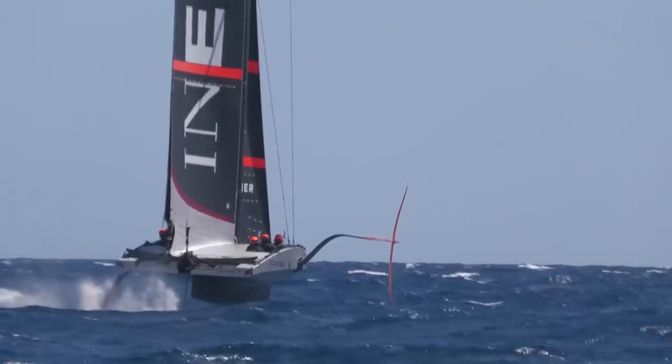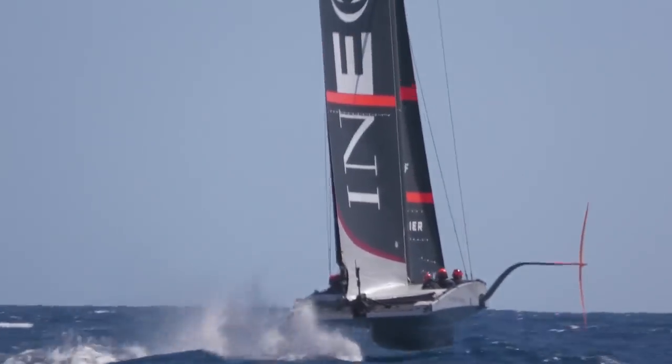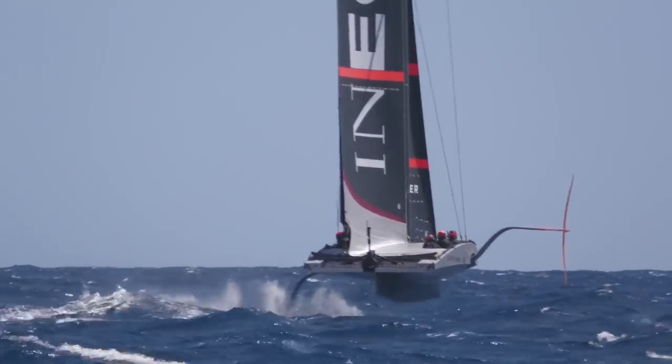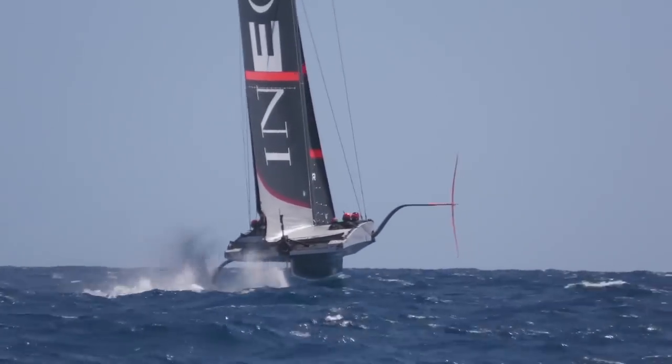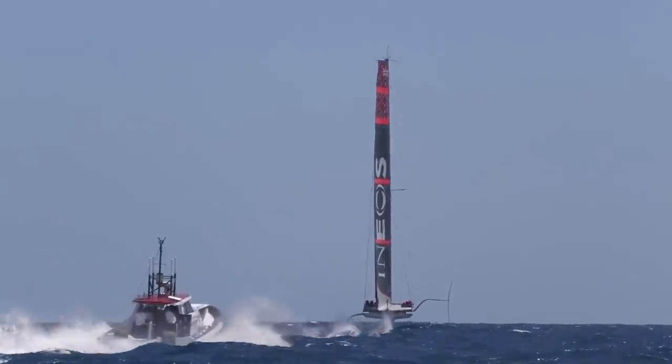Is it safer to fly lower or more dangerous? Well, in terms of the foil interaction, if you start getting too much piercing in the sea state, it can get difficult. That said, if you dig the hull in too much, you're going to slow down as well. So it's finding that happy sweet spot, that middle ground where you feel like you've got enough control with the foil, but you're not digging the hull in. Again, that's what all of the teams, no doubt, are trying to find, that optimum.